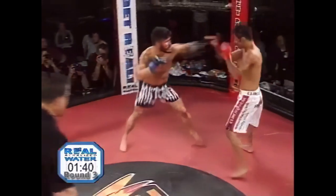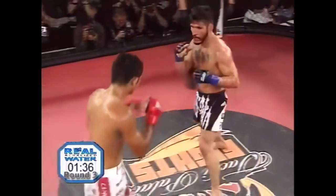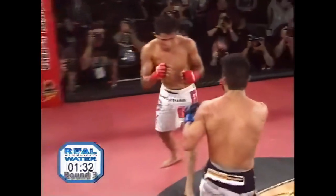McCall's winning this round, but by no means is it over. But De Silva does need to get busy. He's not going to outstrike him. He needs to get this fight to the ground. 90 seconds left in this fight.